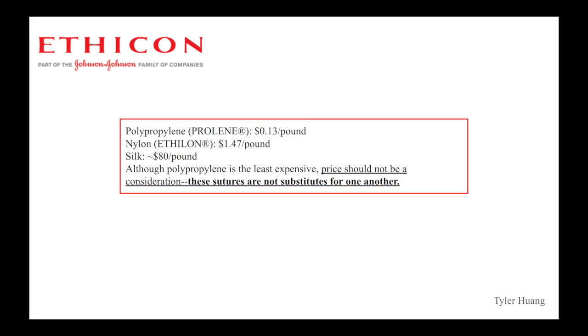I would also like to add that polypropylene is significantly cheaper than other materials for non-absorbable sutures. Polypropylene is priced at 13 cents per pound. Nylon is priced at $1.47 per pound, and silk is priced at $80 per pound. Once again, I would like to state that although polypropylene is the least expensive, price should not be a consideration. These sutures are not substitutes for one another.